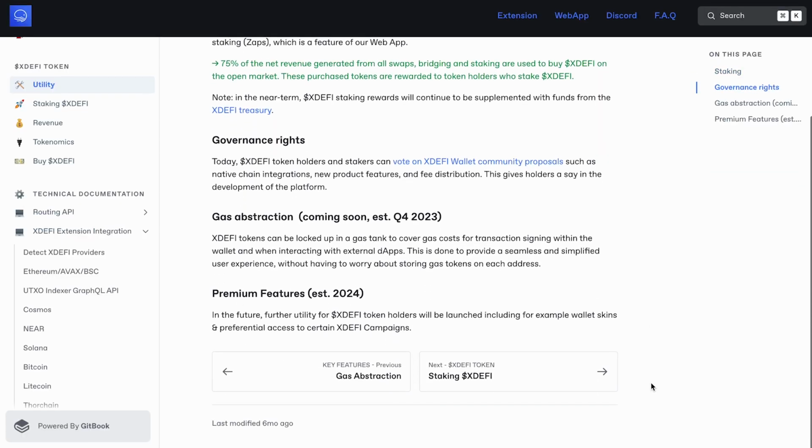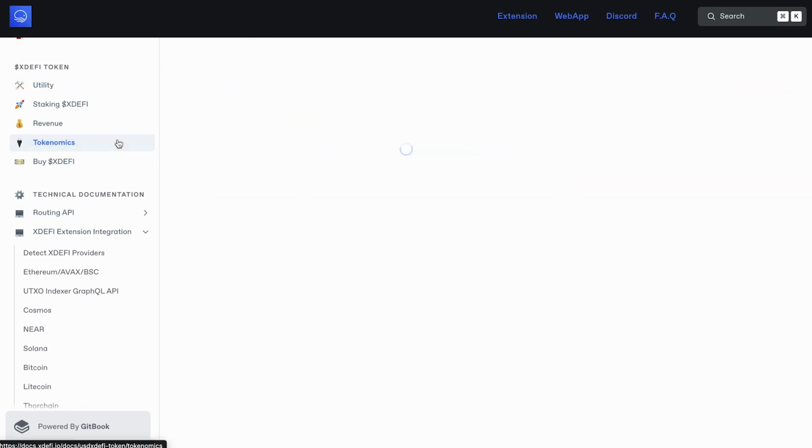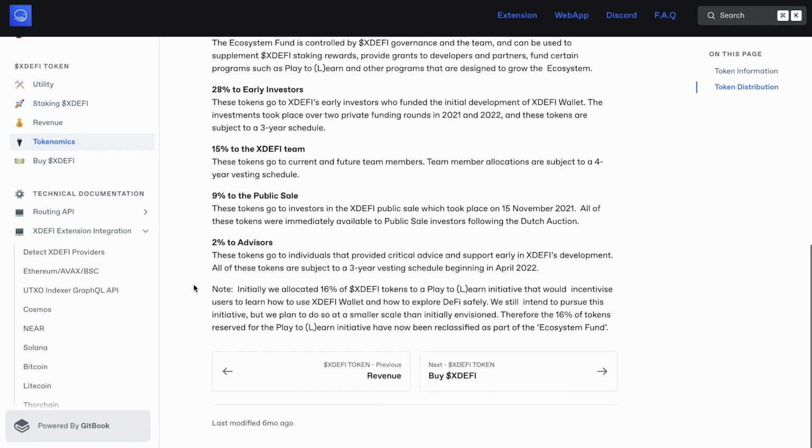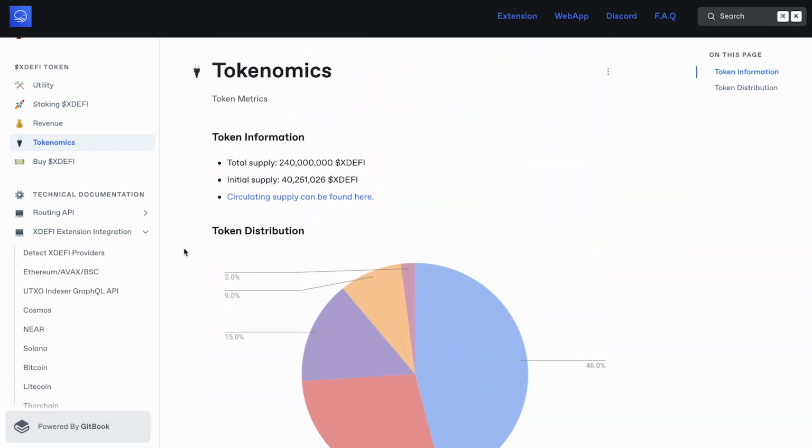The token has some real utility too, with over $125 million in wallet swap volume in the past 30 days. It's not just speculation, because real users are fueling this growth. And get this, 75% of net revenues from swap fees go back to XDeFi stakers. And yeah, it's like earning while you hodl. Of course, XDeFi still has tons of room to grow higher.